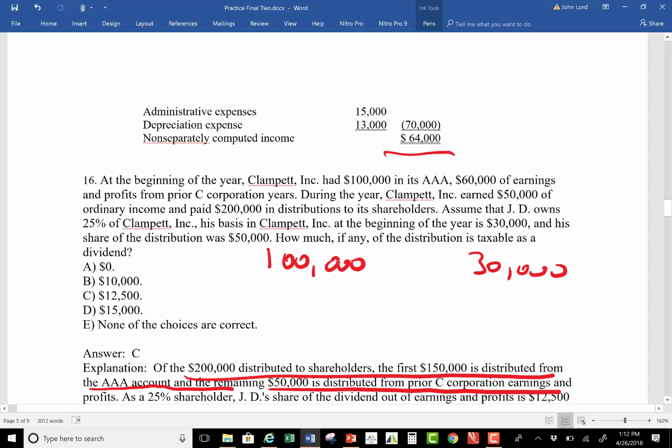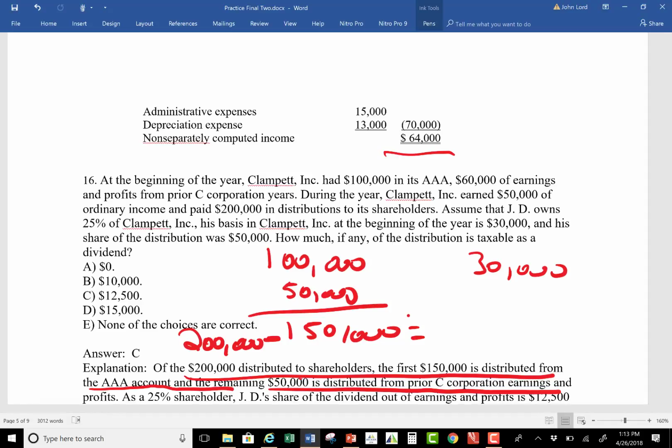And then we had earned what? Another 50,000. So that brought it up to what? 150. Okay, and then when you take the distribution of 200,000, that first 150 is considered return of capital in a sense that they would have already paid tax at the shareholder level on that stuff, right? Whatever the AAA was plus this year's amount of income, all of that's going to be distributed to the shareholders individually, right? So you're left with 50,000, and that is considered a what? A distribution of the C corporation money, which is considered a dividend income to him.